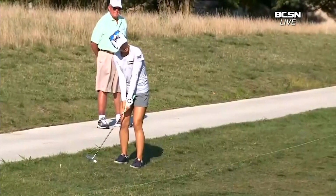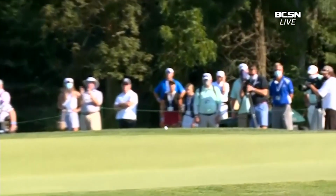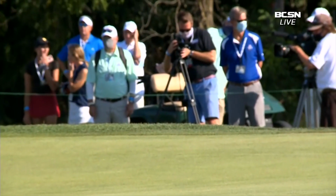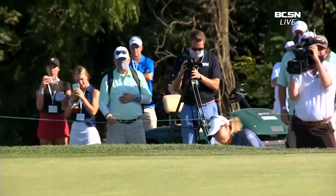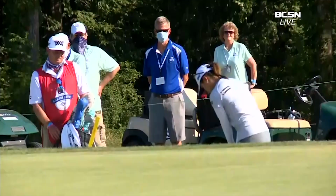She shot a 68 today. Let's go to 18. Ko, the 1-shot lead at 16 under. Her approach shot was just in front of the cart path. 3rd shot chips over the green. It lands in between the bunkers. Kang also in trouble on 18 at 15 under par. Her 3rd shot in the bunker chips it up to the rough.